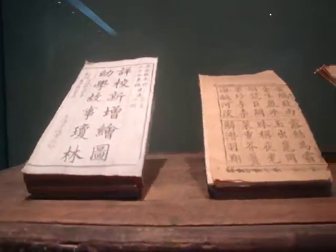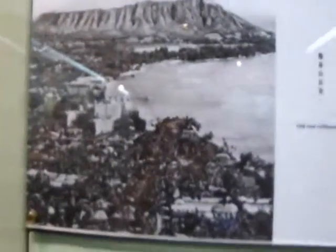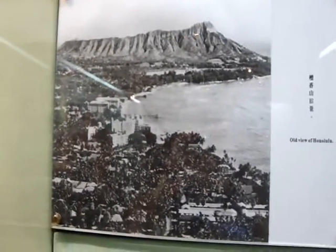More scrolls, and it's on this antique table. Wow. Oh, these are the textbooks. Look at those textbooks. They're all worn out. Too bad. This is Honolulu. Really? That's Honolulu? Wow. I've never been to Hawaii, so I wouldn't know. Here is the doctor as a teenager, I guess. And there's something, and I don't know. And here is Sun Yat-Sen as a child.